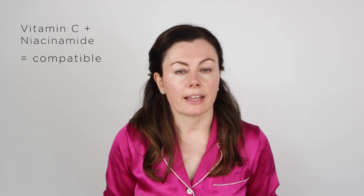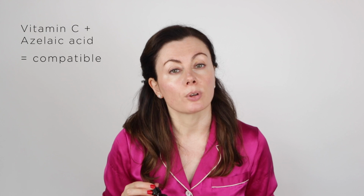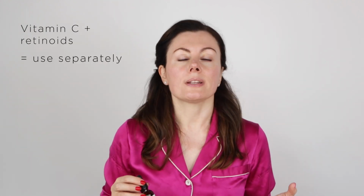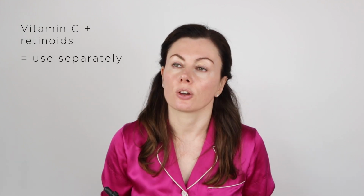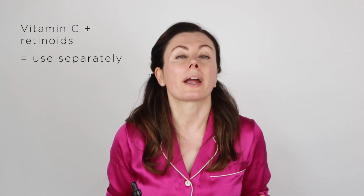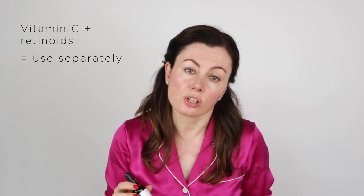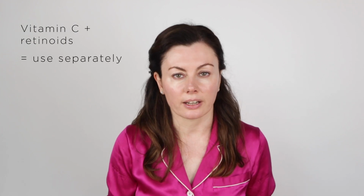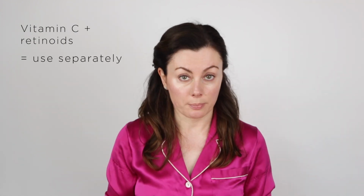Other active ingredients that play well, as I said, AHAs and azelaic acid, are both good in combination with vitamin C. Retinoids always tend to get used at night, and I tend to always use vitamin C in the day. So I see no instance where you would need to stack the two together. You might find that they're an irritating combination, they can be, but in practice, because you tend to use your retinoid at night, vitamin C in the day, they play well with each other as long as used separately.